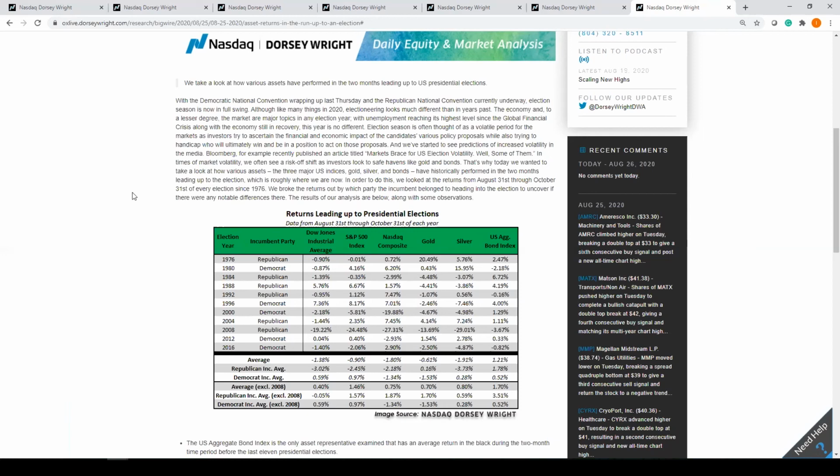You're still looking at an average return exceeding 1% during the 2-month period leading up to November, so essentially August 31st through October 31st of each election cycle. Still an average return exceeding 1%. Bonds still do pretty well also. They're the best performing area on average during that time frame, at a gain of 1.7%. But each of the places that we examined, the Dow Jones, the S&P, the NASDAQ Composite, gold, silver, and then the Aggregate Bond Index, were all up on average during that 2-month time frame.